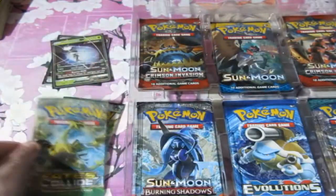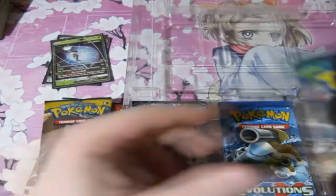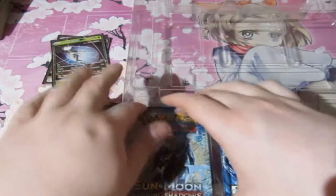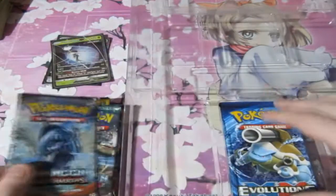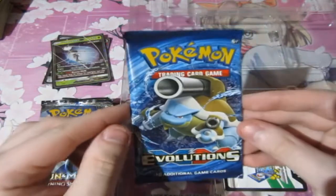We have Fates Collide, which is not bad, it's a good enough set. We have Crimson Invasion, two of them, fair enough. We have Sun and Moon base sets. We have Guardians Rising. We have the beauty of Burning Shadows right here. And the awesome original print EX Evolution.